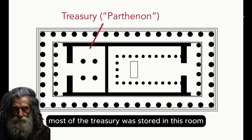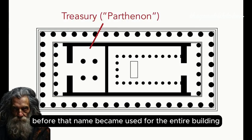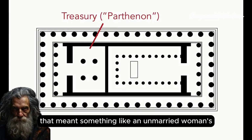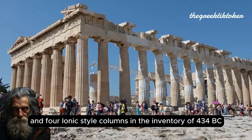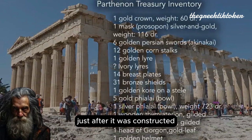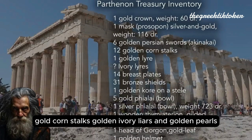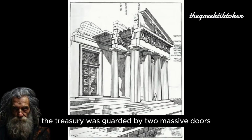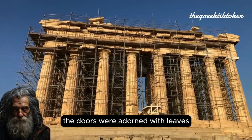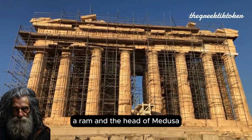Most of the treasury was stored in this room in the back, which was originally called the Parthenon, before that name became used for the entire building, which is a Greek word that meant something like an unmarried woman's apartments. It was a closed-off room with no windows at all and 4 Ionic-style columns. In the inventory of 434 BC, just after it was constructed, we can see items such as gold crowns, gold corn stalks, golden ivory lyres, and golden pearls, Persian swords. The treasury was guarded by 2 massive doors. The doors were adorned with leaves decorated with gold foil and some sort of a scene involving a boar, a ram, and the head of Medusa.